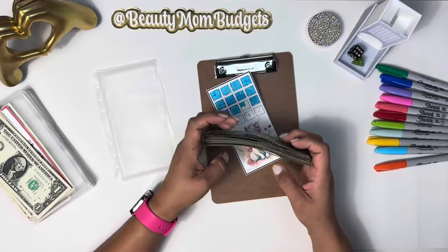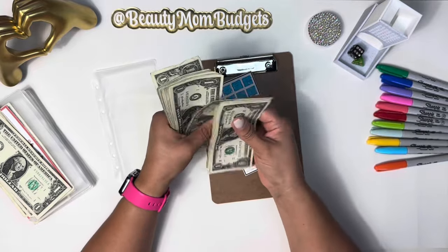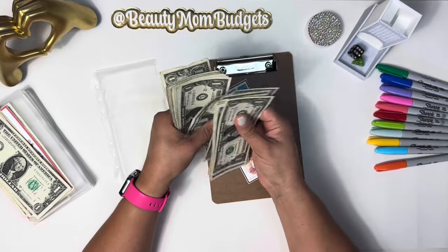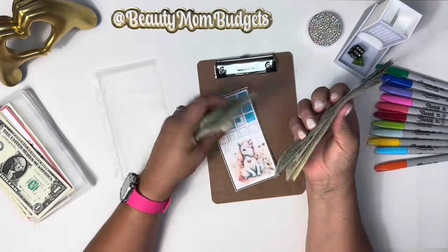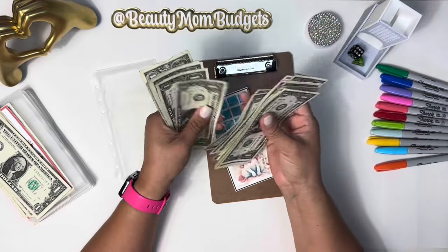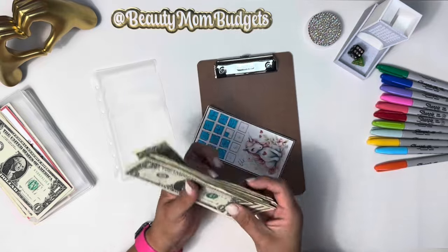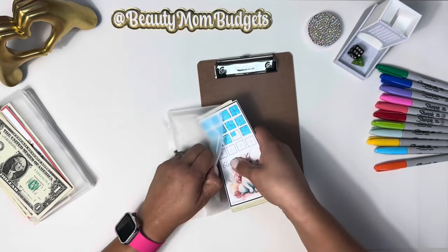Alrighty, so today for this challenge, we have 1, 2, 3, counting up through 45. Yay! Oh, it's so close, so close. So $45 in this one.